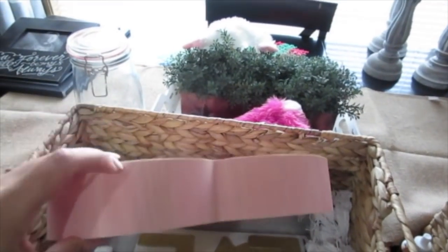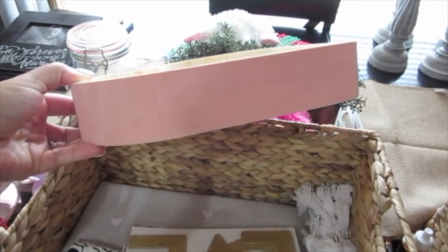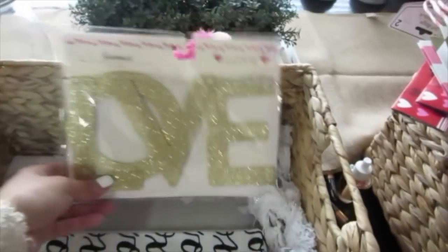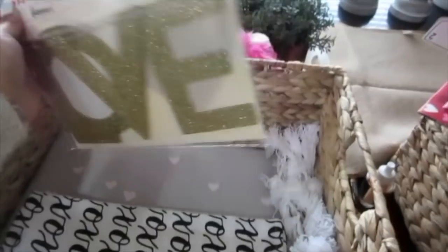But a lot of this Valentine stuff that I got from dollar store and the Target dollar spot can be things that can go in the girls' room when we're done with Valentine's as decor, and also in Layla's nursery. This right here is super cute too. This is a love banner. And it has a couple of hearts. That was $3. These right here are super cute also.